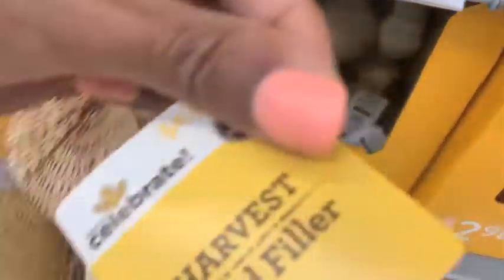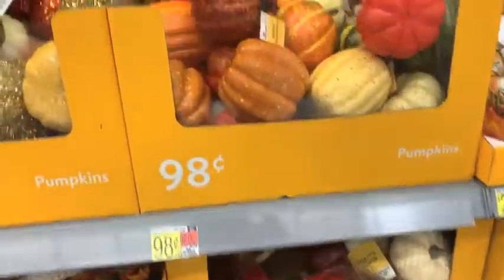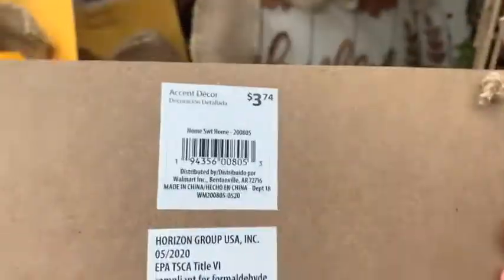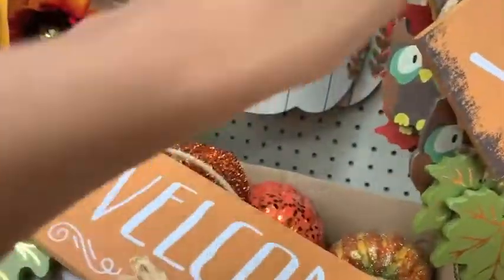And with a little paint, you could make it go with any color scheme. And all of their little bundles, $4 for all of these. I didn't pick this one up because it has pears in it and I don't really use those to decorate, but I did pick up two of the smaller ones and they were $2. $2 for all of those small pumpkins. Half of the bag I'm gonna leave white, the other ones I am going to paint an orange color, and they're gonna be perfect.